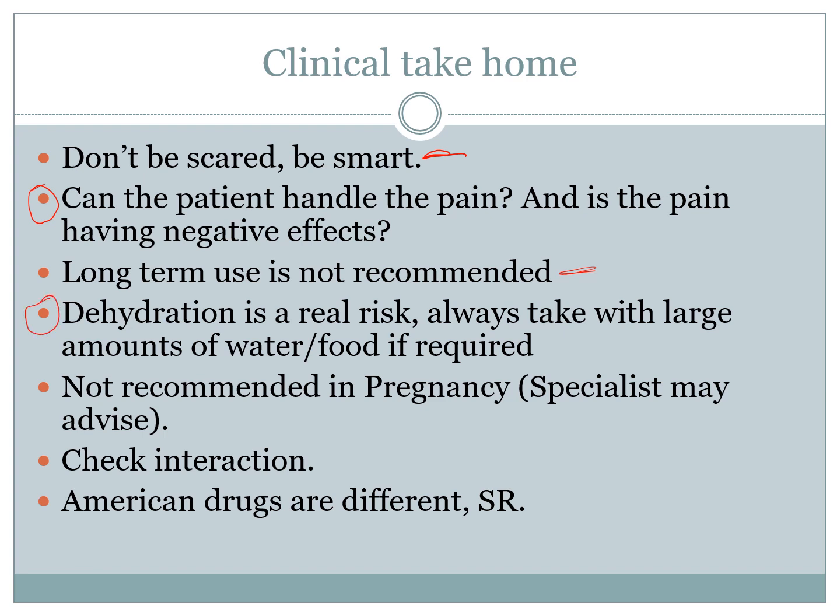Dehydration is a massive risk when using ibuprofen. Now, dehydration is a fact of life for soldiers as well. So if the patient is dehydrated, always tell them to take it with a large quantity of water, and food if they're susceptible to GI problems. As mentioned, it is not recommended in pregnancy at all. However, some specialists may advise it. What that means is you shouldn't give it to anybody who is pregnant, but if a patient is on it, prescribed by an obstetrician, then that's classified as a specialist. Remember, ibuprofen isn't 100% safe and doesn't play well with other drugs. So, check the interactions if your patient is on another drug.